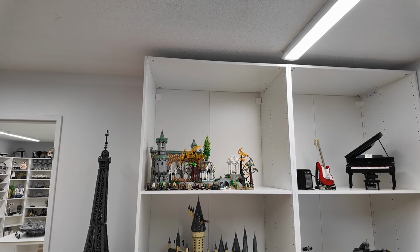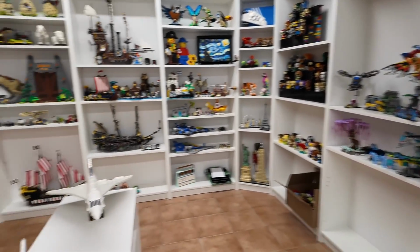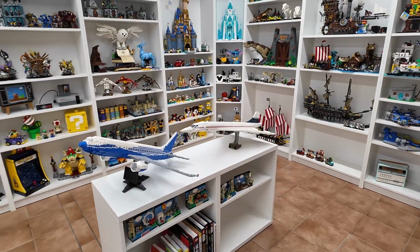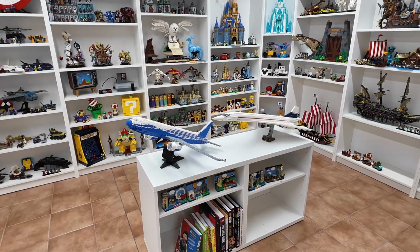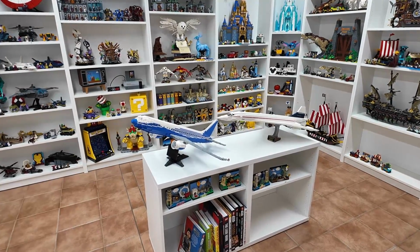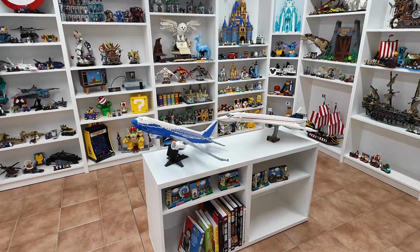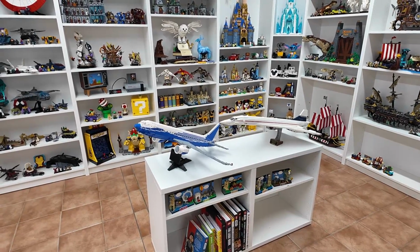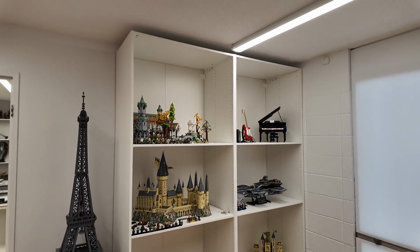I was thinking that maybe I could take all 3 sets, put them where these planes are, and have a Lord of the Rings display right there. I don't know if all 3 sets would look good on there, and I think Rivendell is a little bit deeper than what that is. That's about 15 inches roughly. So should I do that? Then I'd have to find a new place for the planes, or should I do the easy thing and just lower the shelf a smidge?